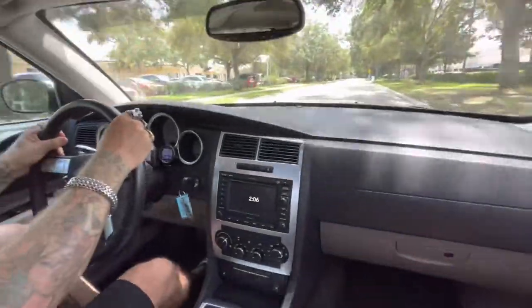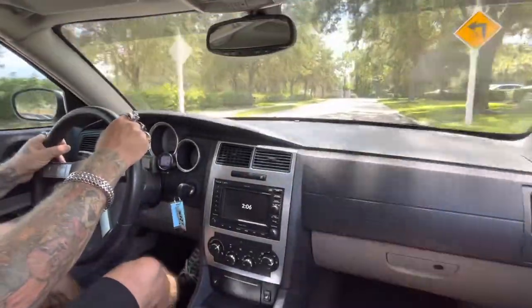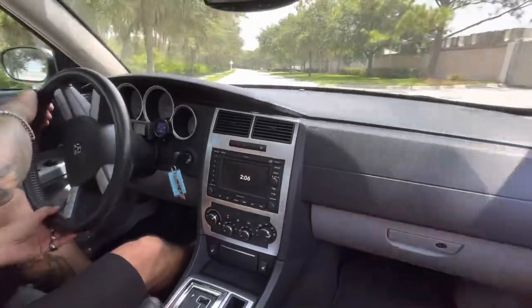If you're looking for a super fast, reliable family sedan, the SRT8 Procharger, supercharged Charger should do the trick. Ready? Listen to the supercharger. You ready?